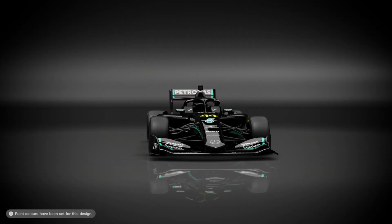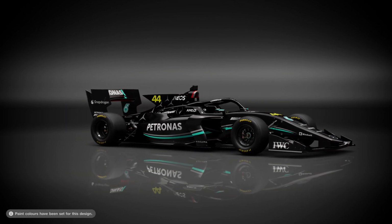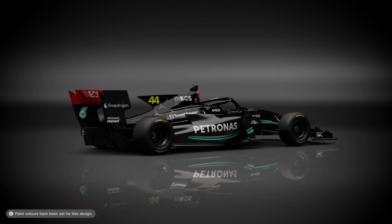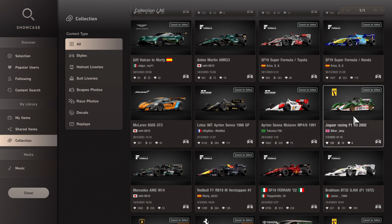Okay, so we've got Hamilton's livery here, again on the Super Formula when it loads. So yeah, I believe this is the current one. Don't quite remember that though, but I believe this is the current livery. Of course, the cars are a little different, so you can't get all of what they wanted on that one. But still, again, very nice.